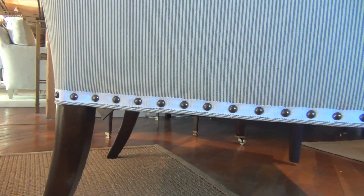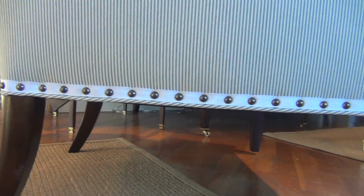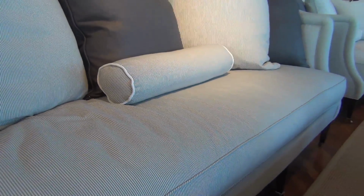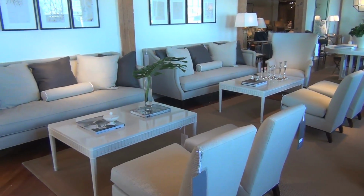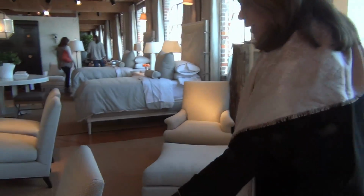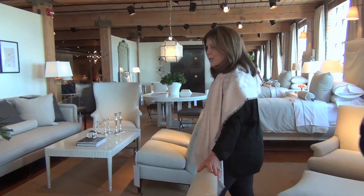Right. And then look at the detail on the wing chair matches, in a way, that same detail that you see on the bed. That's one thing that Hickory Chair has done such a great job of, is when I wanted to bring in those couture details that we see so much in fashion to furniture, they have been able to do a beautiful job of that. And they're very subtle, but people really appreciate them. It just looks finished and tailored. Yes. So you can see how great it looks with the same fabric on all the pieces.